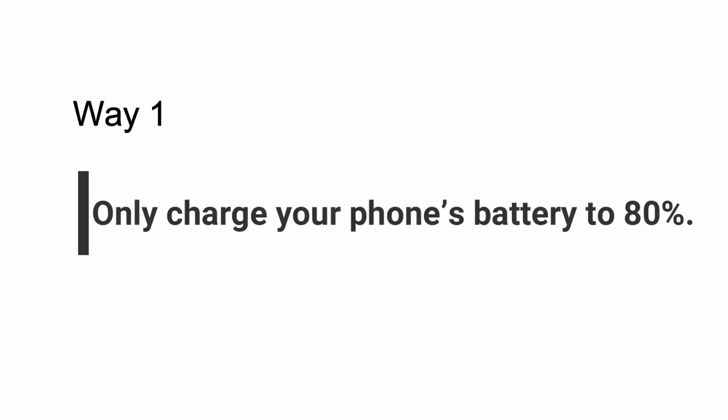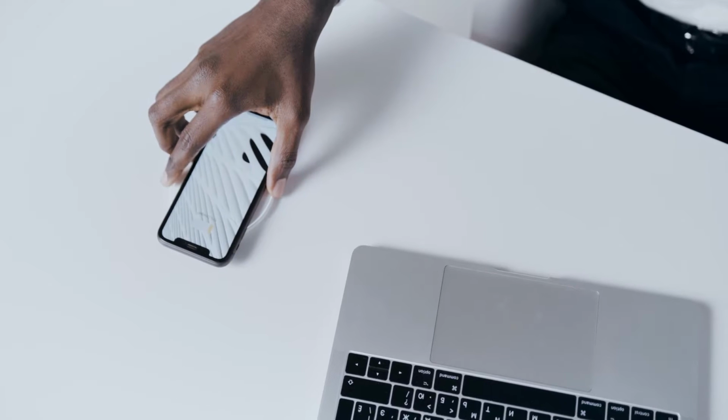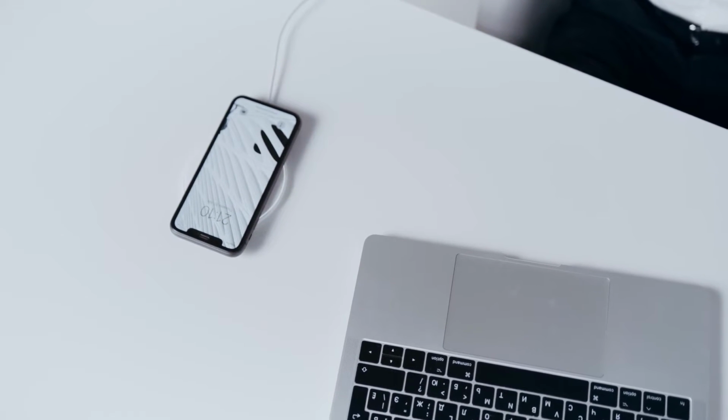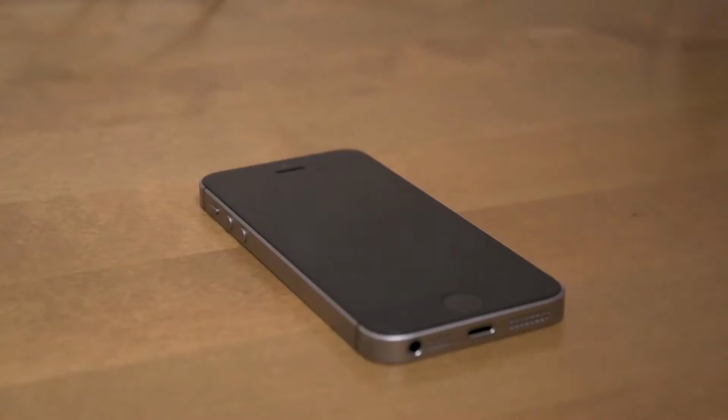The first way is to only charge your phone's battery to 80%. First off, if you must charge your phone overnight, keep it on a cool, flat surface rather than a pillow or bedsheet. But you shouldn't be charging your phone to 100% anyway. Constantly doing a full recharge will shorten the battery's lifespan.